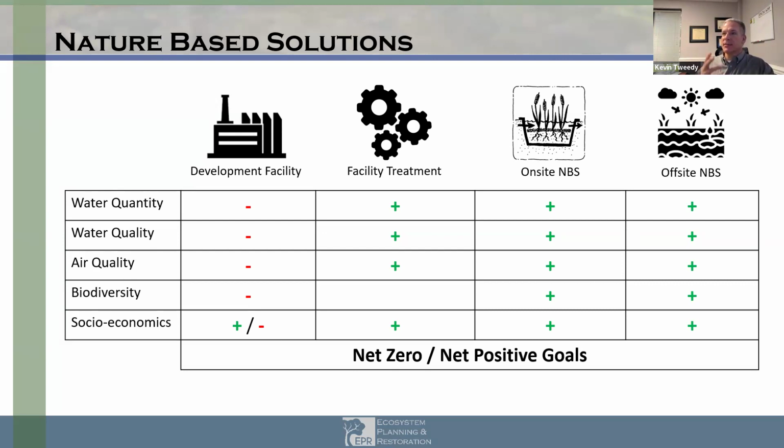I like to think this is a pretty simple concept as it's laid out here, just looking at kind of pluses and minuses. But when you actually try to quantify these themes, things get a lot more complicated. But don't worry, we're here to help. Next slide.